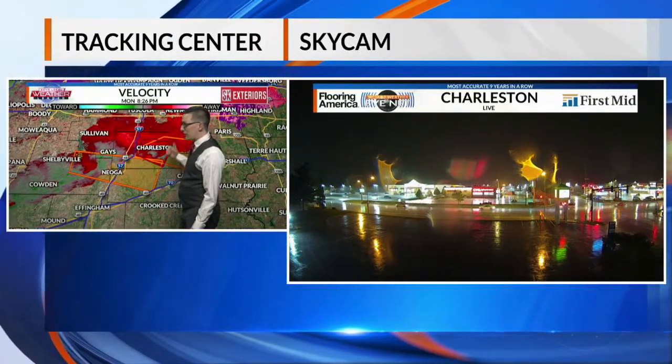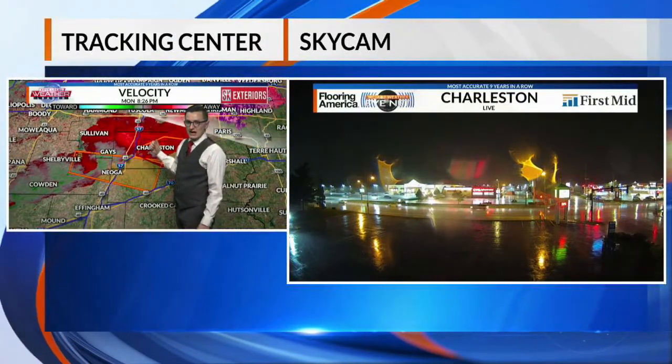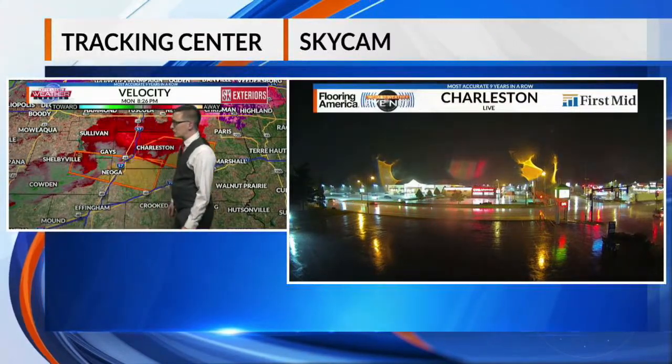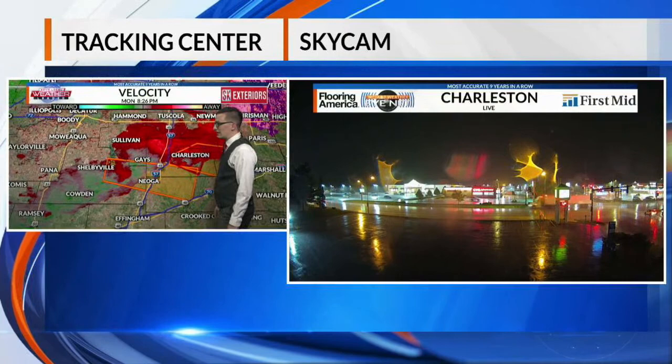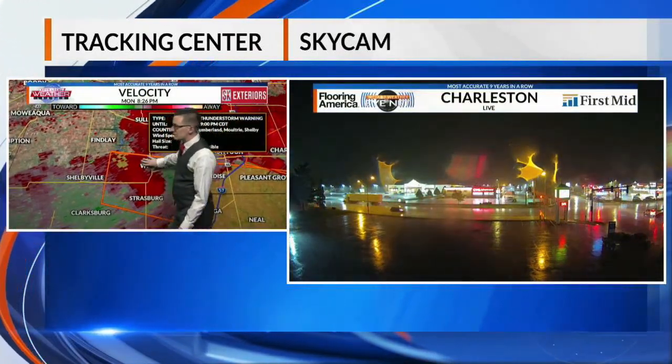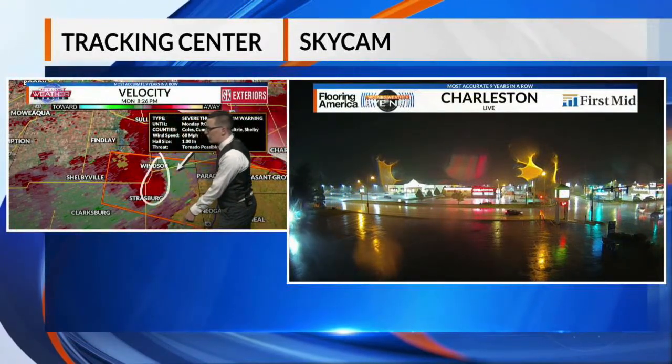The rain coming down. We'll probably just keep that up for a little while here while we're talking about these storms. Let's show a little love here with the velocity on the storm in eastern Shelby County. That's kind of out by the lake, it seems there. A little bit to the east of that, I should say. Here's Windsor. Here's Strasburg. You've got Stewardson further to the south. You can go south and get into Effingham on the north and west side.